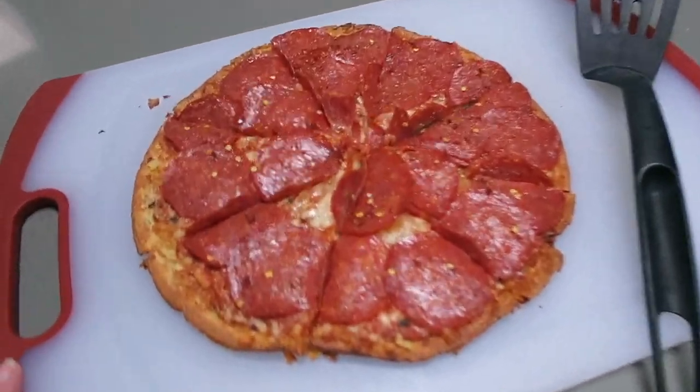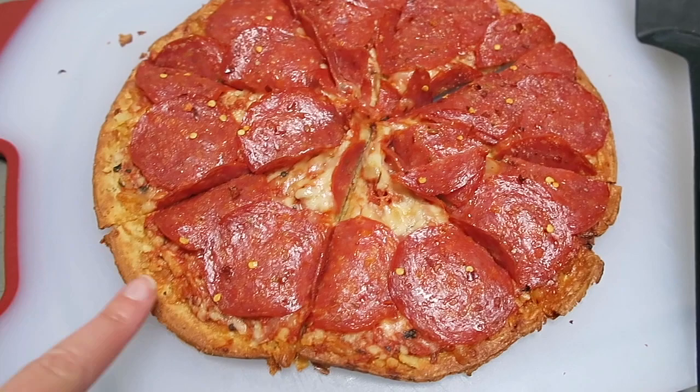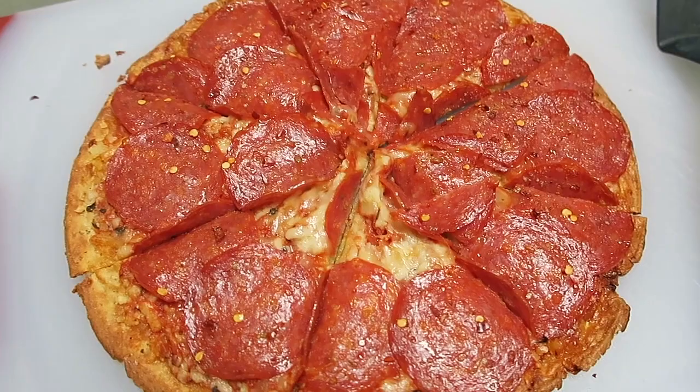We are going to start this off by stealing a pepperoni from Aaron. This is a cauliflower pepperoni pizza. Cauliflower crust, cheese came on it, and then I just added pepperonis. You can get the cheese cauliflower pizza already ready to go, Trader Joe's. I add pepperonis because I love a pepperoni pizza, and then of course some red peppers. You can add Parmesan. Delicious and super easy to make.